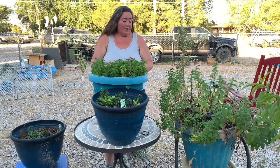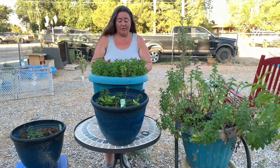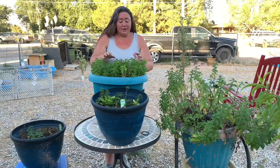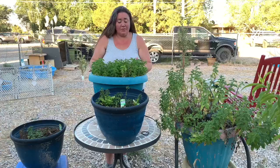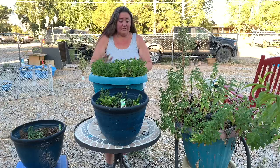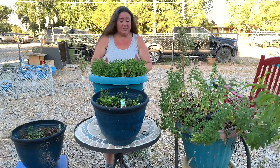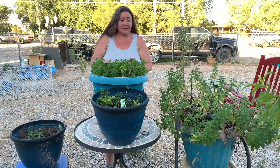Okay, so mint likes to be a little more moist, and we're here in the desert. We're in 7B growing zone. So these all get morning sun, no afternoon sun, and I do water them every day in the heat of the summer. Here in the desert, I keep them outside all year. They do die back in the winter, but in the spring they come back every year. I generally cut some off.